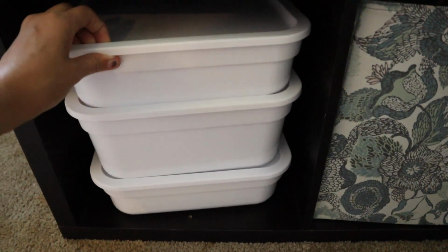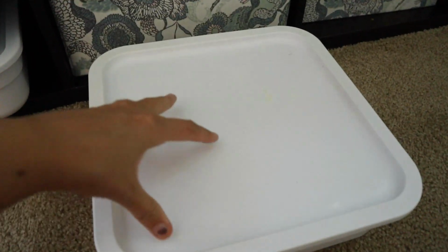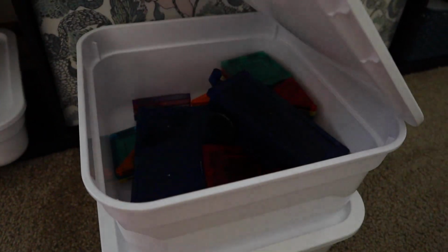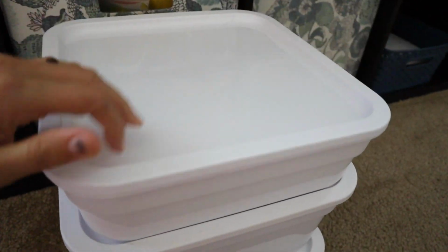And then these are some more busy activities. In here we have, I think this is the one with different trucks and rocks and bulldozers, things like that. And then right here is some magnet tiles, and right here is bristle blocks.